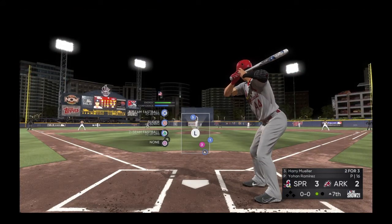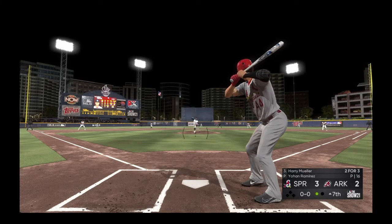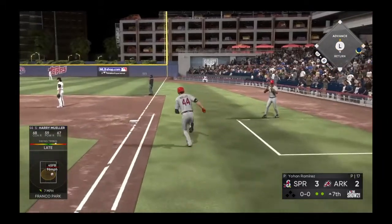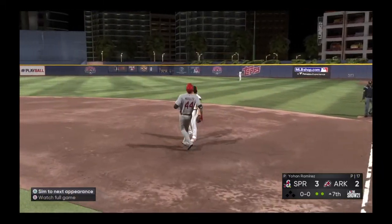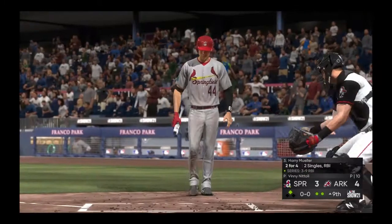Digging in next, Harry Miller is looking for hit number 3 here in this at-bat. That's lifted the other way out to left. Liberato comes on now and puts it away for the second out of the inning. I think I'm going to do one more game after this one here.